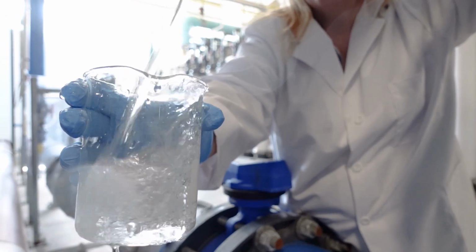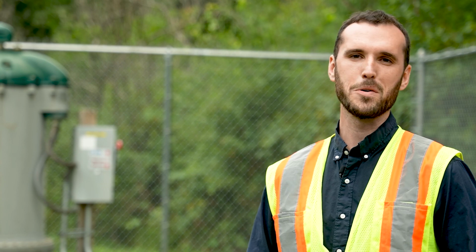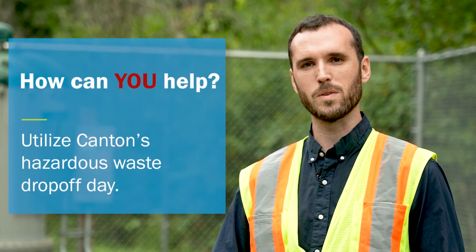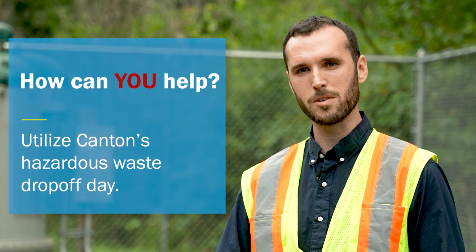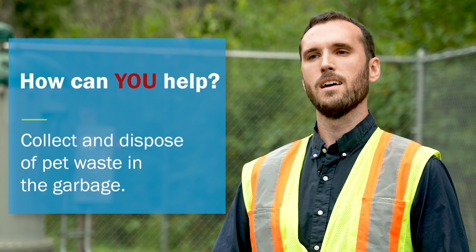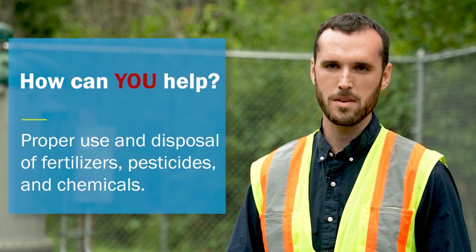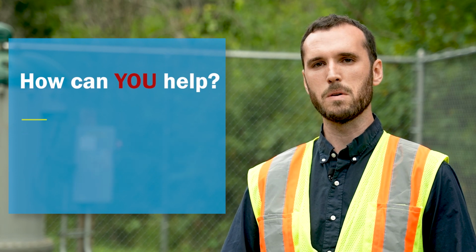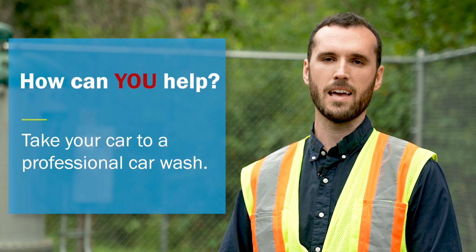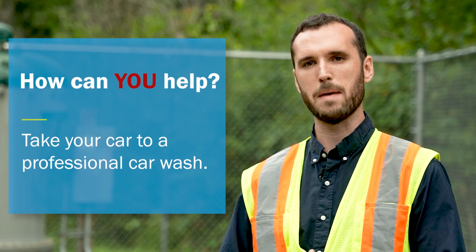So the third strategy to help protect the source of the town's drinking water is something that everyone in town can help out with. These are things like using the town's hazardous waste drop-off day to dispose of any chemicals you don't need anymore, picking up after pets' waste, and following the instructions on any fertilizer or pesticide you might be using on your property. And then we recommend using centralized commercial car washes because they have cleaning systems to help make sure that detergent doesn't make its way back into the groundwater.